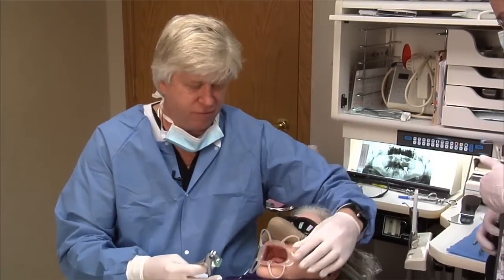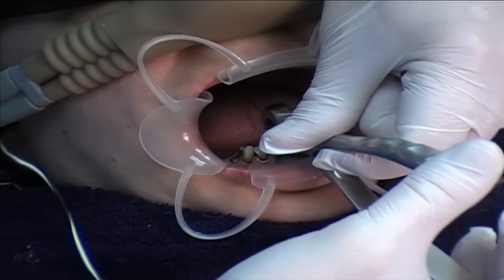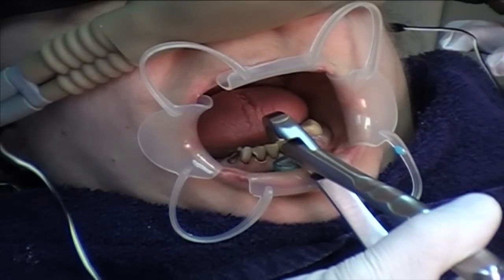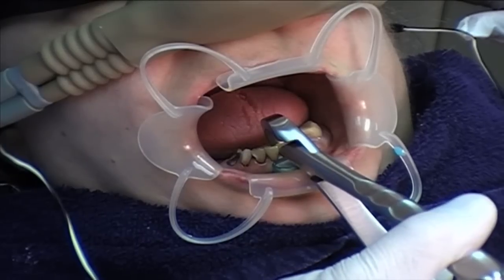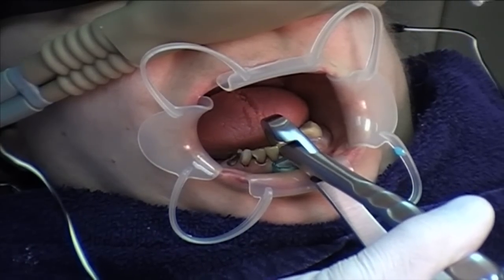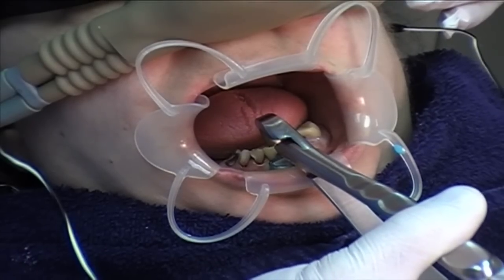Let's do an anterior one first to demonstrate. And our patient knows if anything I do bothers her, she's just going to go ahead and raise her hand. So what I'm demonstrating is I have the beak of the Physics forceps engaged on the lingual surface of the root. I have the bumper engaged on the facial surface deep into the vestibule. There's not a lot of room here. And I'm really holding this forceps with two fingers.